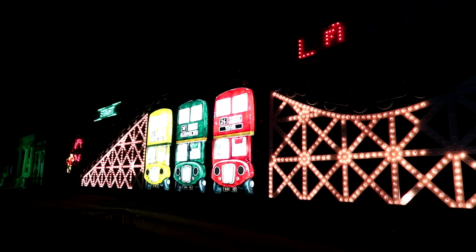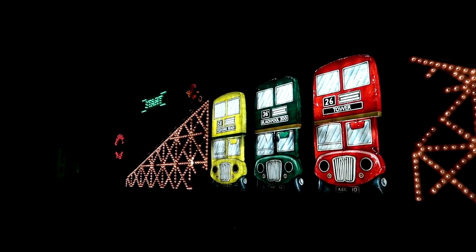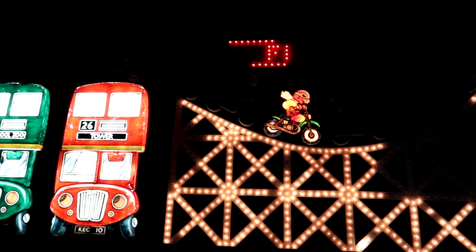Remember this one from when I was a kid? You got the three buses there: Pleasure Beach, Blackpool Zoo, and of course the tower. And there you go, there's a loop just over there. Whee, and comes over on the bike. Really nice effect. You just wouldn't see them built like that anymore.